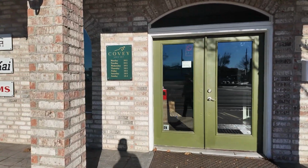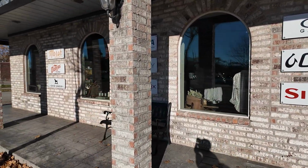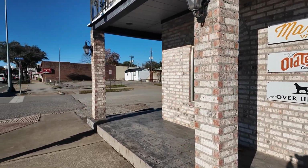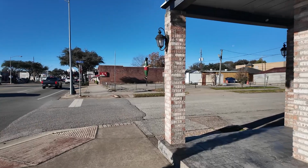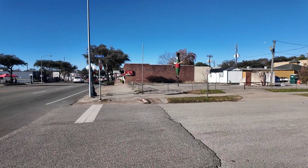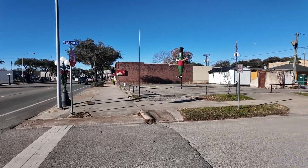Yeah, very nice. It looks like they're not open yet, though. This is kind of the thing about coming here a little early, is that not a lot of places are necessarily open just yet. Yeah, and there's no crosswalk over here either. If I want to go across the street at a crosswalk, I have to go all the way to this traffic light over here.